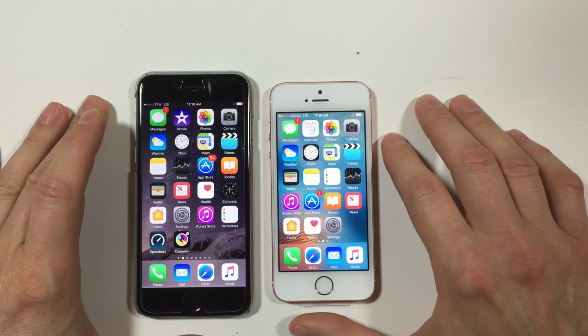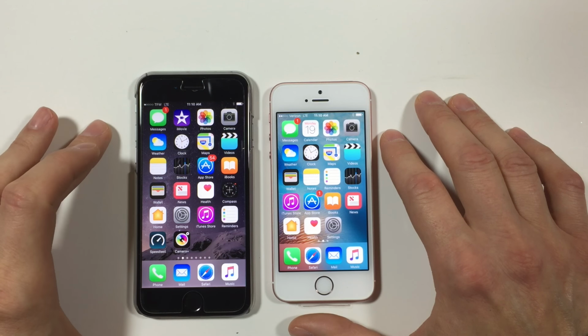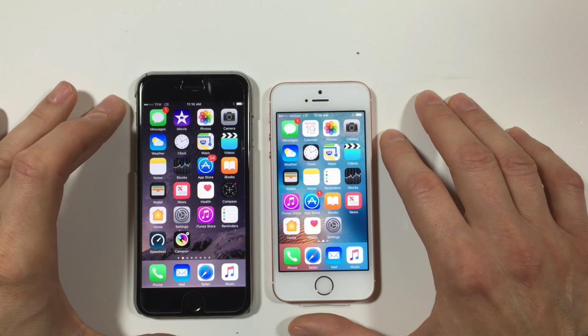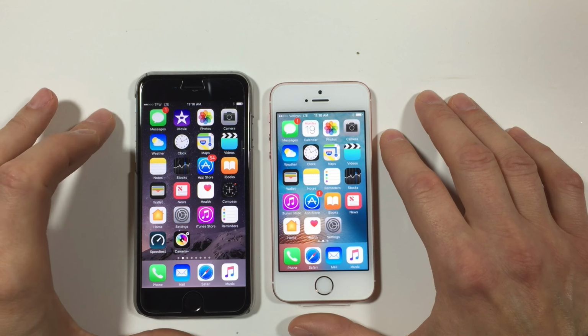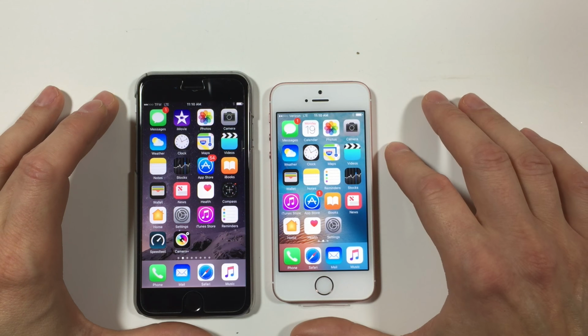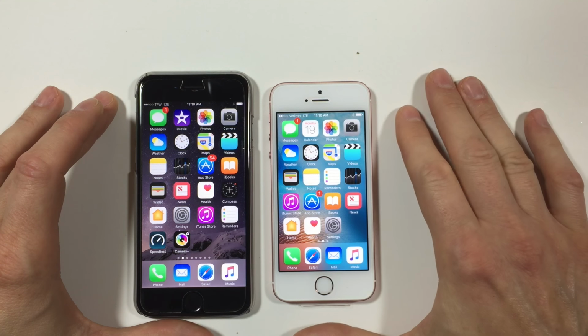Before you install the update, you should back up your phone, just in case you have a problem with installing iOS 10, then you'll have that backup if something goes wrong. So I use my iPhone 6S here every day, and this is my primary phone. So I used my Mac and iTunes to do a full backup. I didn't bother doing that for the iPhone SE here on the right, because if I was to lose anything that was on that phone, it would not be a problem.